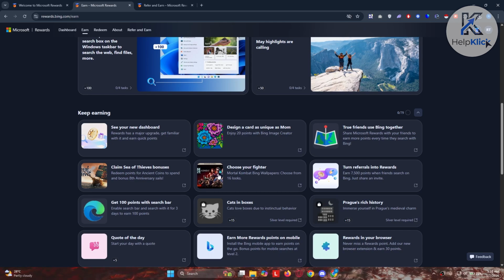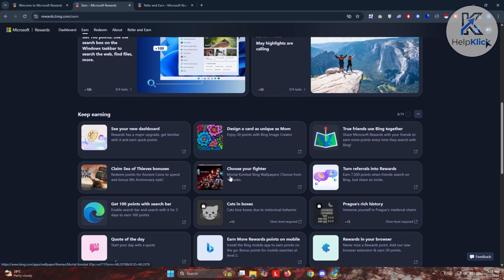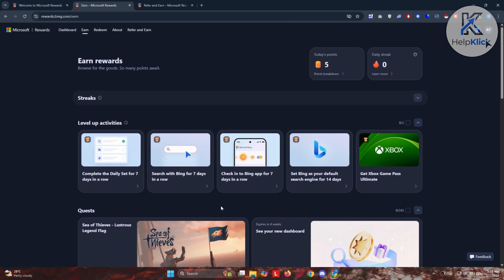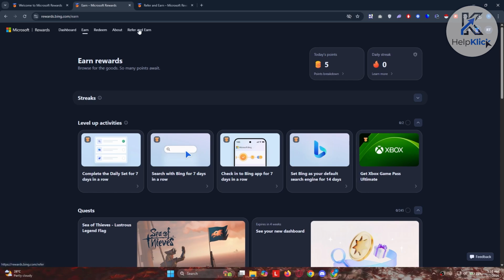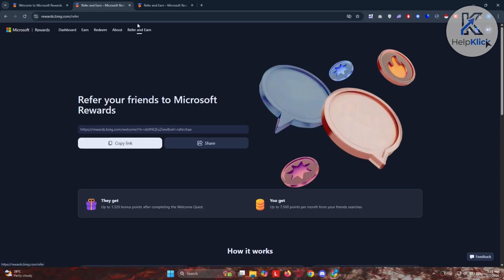So, how do you exactly rack up the points the fastest? Now, the thing with Bing is, as long as you're using the platform and you also share this to your friends, you should be able to start earning a consistent stream of points. At the very top, if you click on Refer and Earn, it should give you the option to share a link.